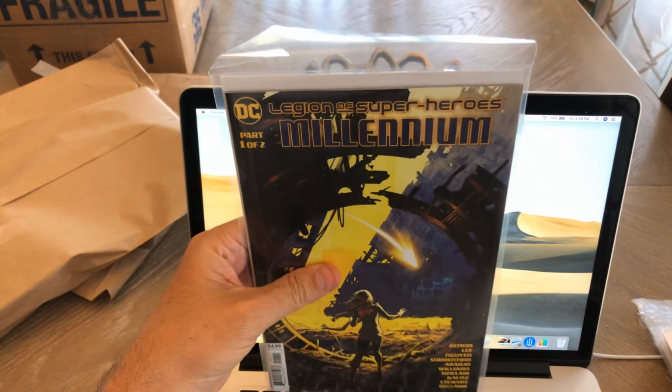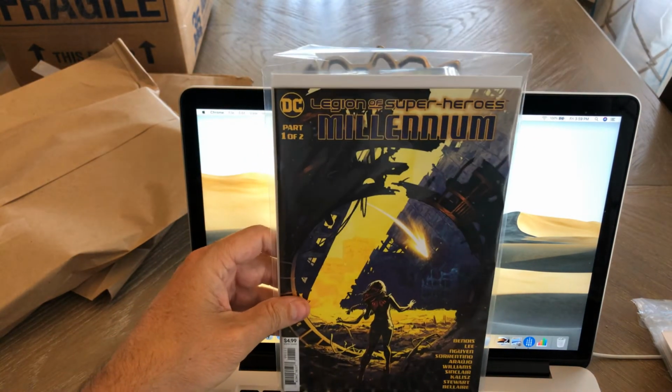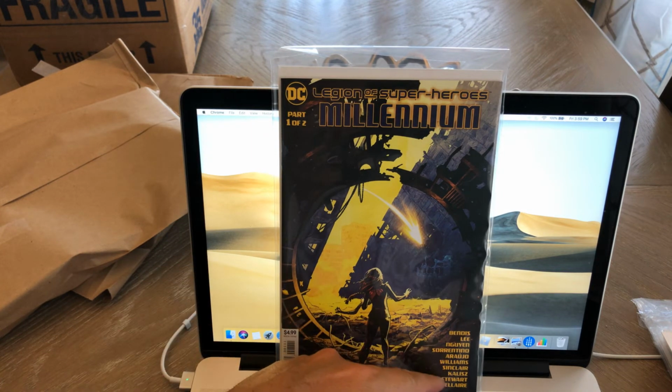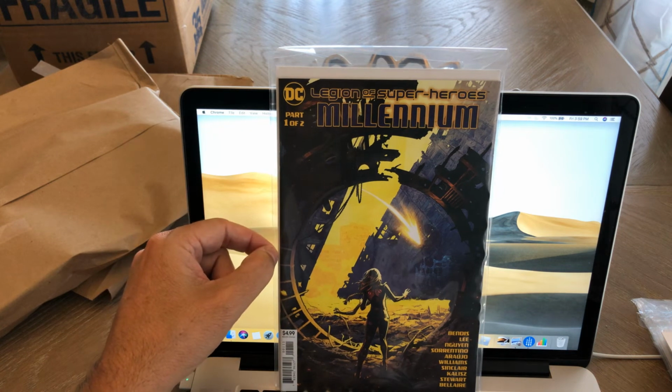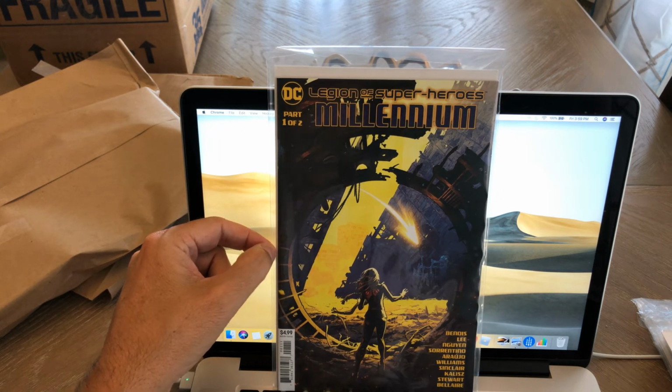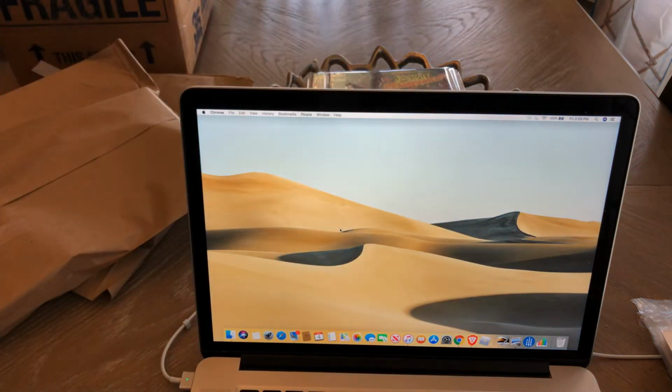All right, DC Legion of Superheroes Millennium. Nice Ryan Sook cover. A lot of different artists and writers doing this, so this could be pretty good. One of two. I thought I'd pick that up.